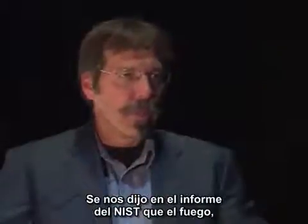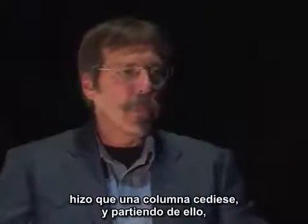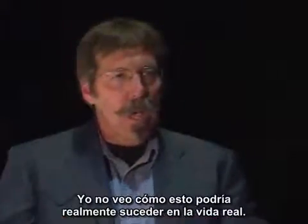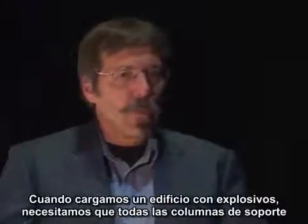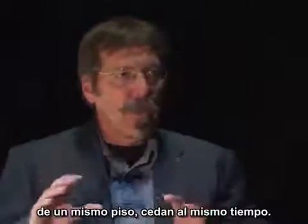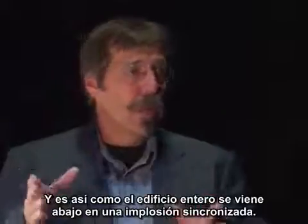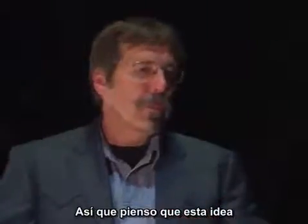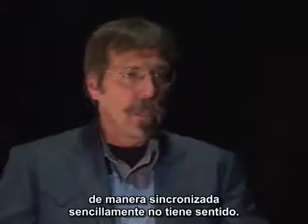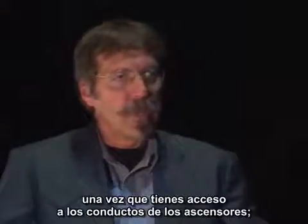We were told by the NIST report that fire caused one column to fail, and from that point we had a global collapse of the building in a classic implosion. I don't see how this could actually happen in real life. When we load a building, we have to have all the support columns on a given load floor fail at the same time, within milliseconds of one another, and therefore the entire building comes down in a synchronized implosion. So I think this notion of a one column failure causing an entire building to implode in a synchronized fashion is just nonsense.